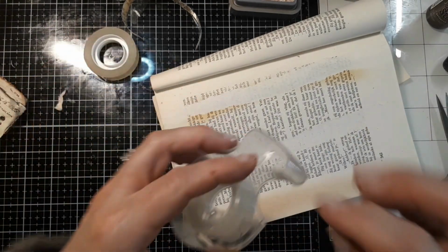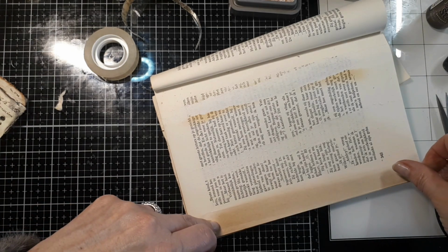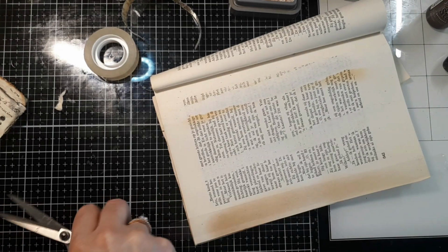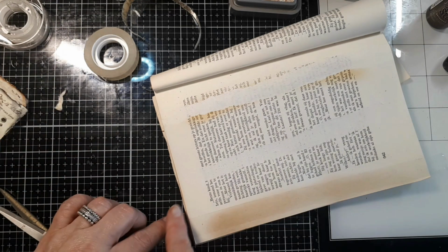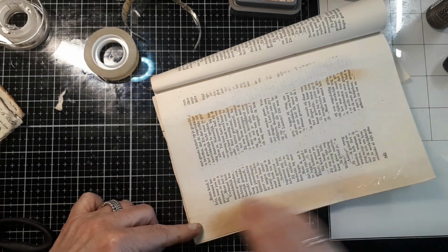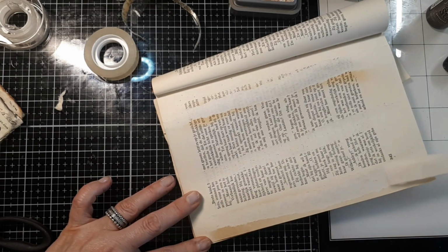I'm going to try this one also. This is wider tape, but it also didn't work. I don't know why. And I think it's also the direction where you pull from, because this is the top of the book, this is the bottom of the book page, but if you pull this way, it's not going to stick. If I pull this way, it is going to stick.